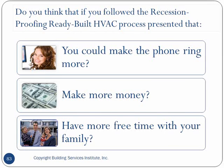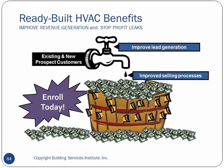Now, do you think that if you followed the recession-proofing ready-built HVAC process that we presented, that you could make your phone ring more, make more money, or have more free time with your family? And most contractors say a resounding yes. The benefit of a ready-built program is that it allows you to open up the faucet through improved lead generation. What goes into the bucket is better because of the selling process you use, and you stop all the leaks so you can actually make the estimated gross profit margin you have in your pricing systems, whether you're residential or commercial, using the pricing systems that we showed you.